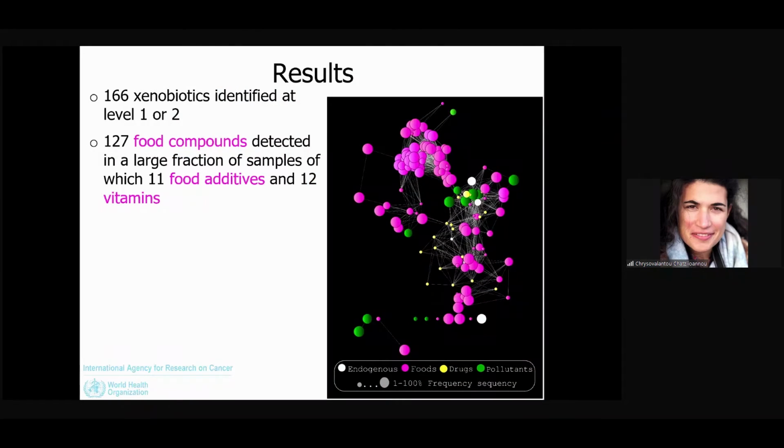Here is presented the chemical similarity map of 166 metabolites, which we were able to identify as level 1 or level 2 confidence with Tanimoto coefficients higher than 0.7. Each dot of this plot represents a metabolite, and the size of the dots is proportional to the frequency of detection. So by comparing the pink and yellow dots, for instance, it is obvious that metabolites related to diet are much more frequently found in the samples analyzed compared to pharmaceuticals.